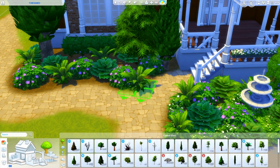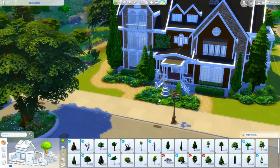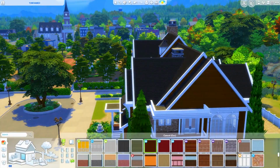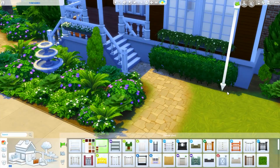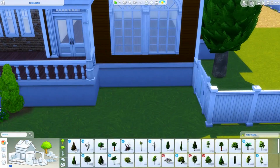Also, I cut out some of the footage. I changed the colors of the outside of this house so many times, and I went back and forth between red bricks and white bricks, and I just couldn't make up my mind, and so I changed it a lot. I don't know why. I really wanted this house to be a dark brown with white accents.